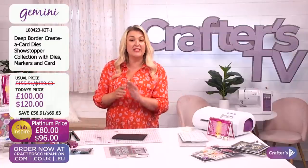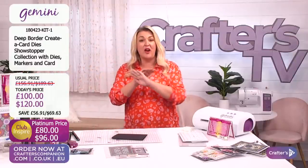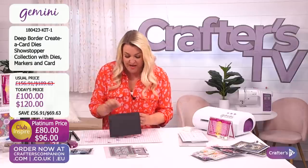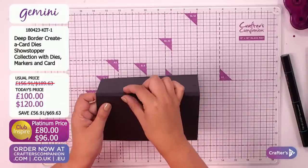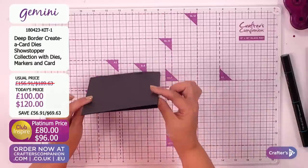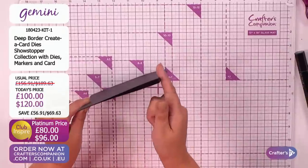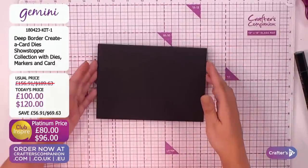5x7 cards. Remember what I said, they all work really, really well on a 5x7 card, but I've done it a little bit differently. I've made a gusset on the top of the five. Can you see that there? So instead of just folding it flat, I've folded it flat and I've given it a tiny little gusset on the edge, okay? So just a 5x7 card with a little gusset on the edge.